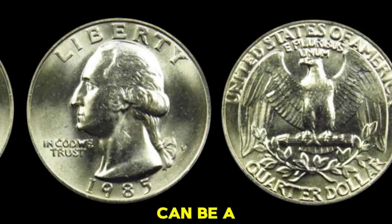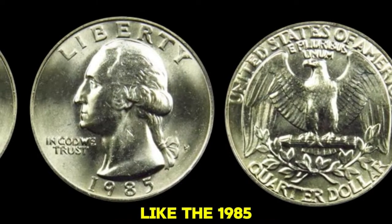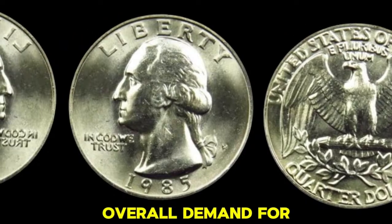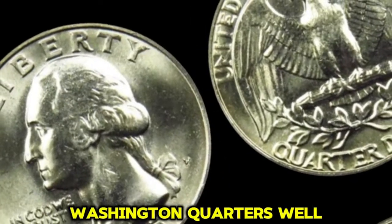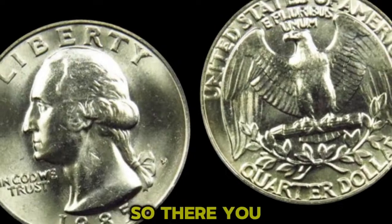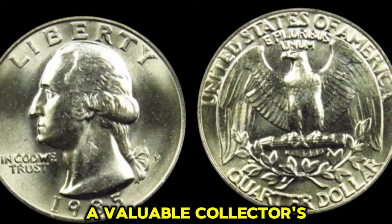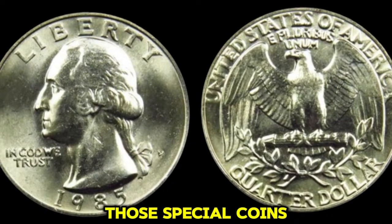Collecting Washington quarters can be a rewarding hobby, especially if you focus on specific years or varieties, like the 1985 no mint mark. If you're looking to invest, it's important to pay attention to the condition, rarity, and the overall demand for these coins. While the 1985 no mint mark quarter isn't one of the rarest Washington quarters, well-preserved specimens can still bring in a good return. So, there you have it, the 1985 no mint mark Washington quarter. It's not just a piece of change. It could be a valuable collector's item depending on its grade and condition. Always keep an eye out for those special coins hiding in your change jar.